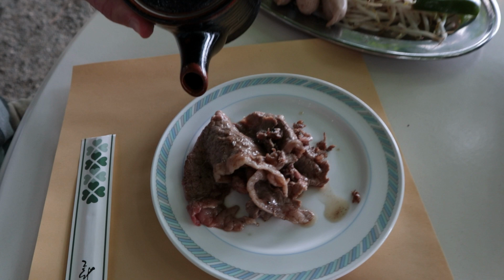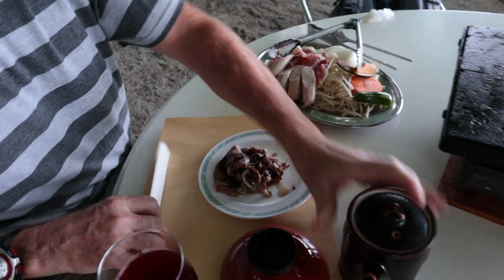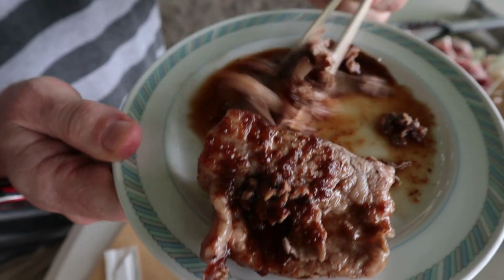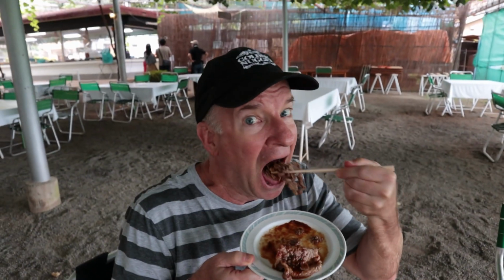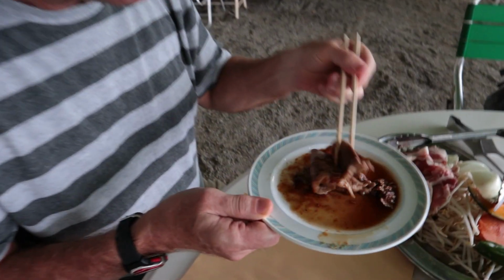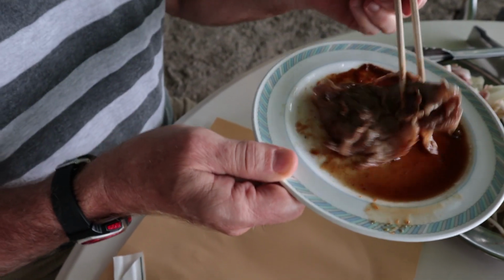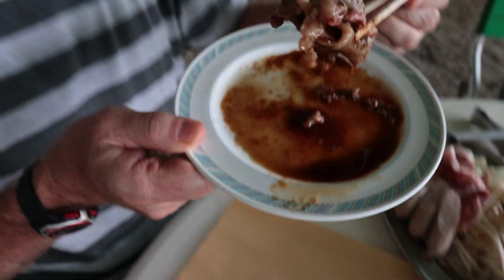Hit it with some sauce. Oh, that's a thick sauce. How does it taste? Meat's a bit tough, but I love this sauce.